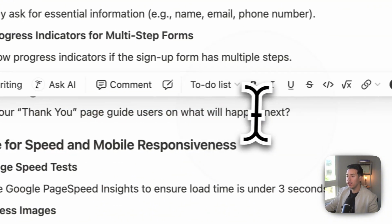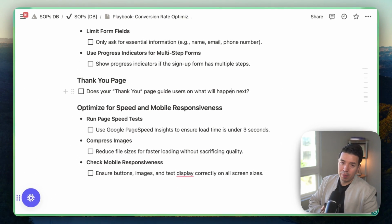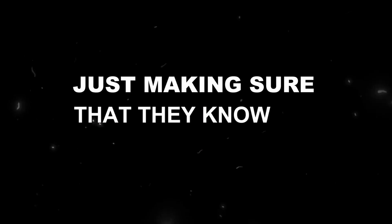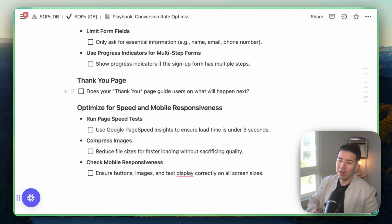Optimize your thank you page. So after they book their session or after they pay for their session, just make sure that they know what the next steps are. Maybe after they pay for their free session or book their free trial, they get redirected to a thank you page with a video where it's you welcoming them to the gym, and then with the directions to the gym, how to get more information, etc.